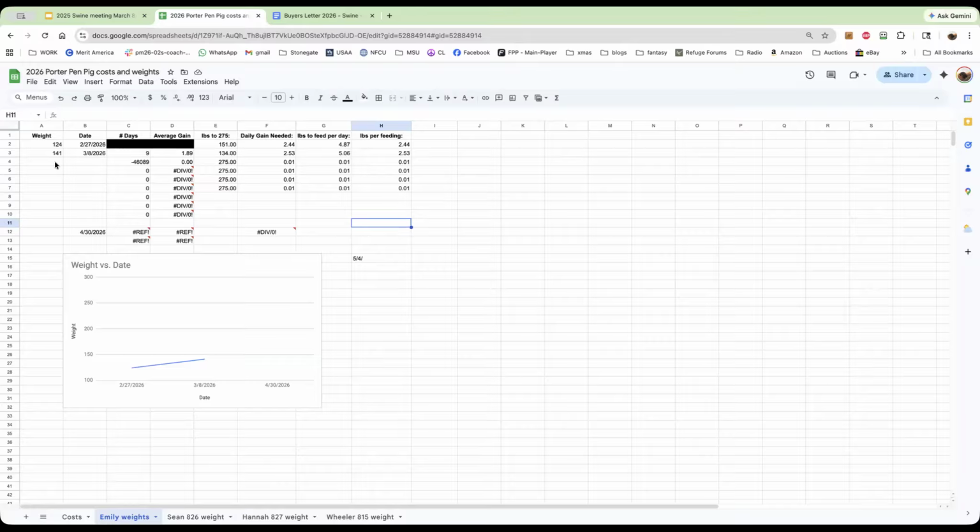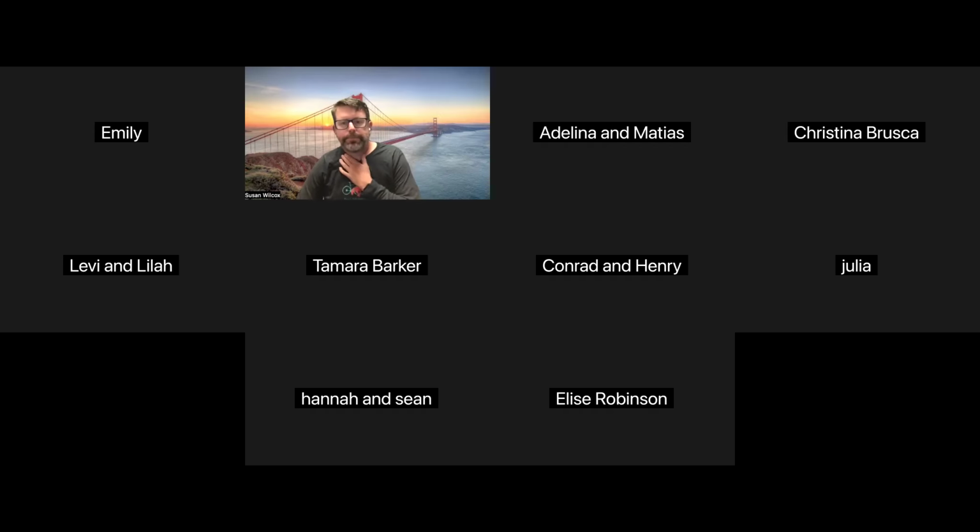So this makes it really easy to track your weighings and then the difference between each time you weigh your pig and what that will work out to in your pig when it gets to show. So that's just another little tool that you guys can use, and your parents all got this, and then they would just make a copy of it and change the names and whatever else.